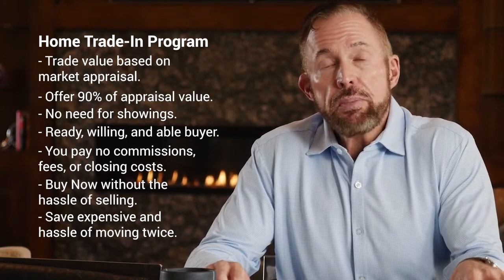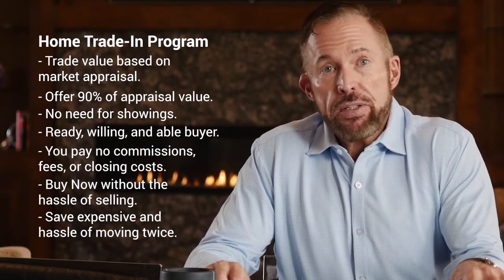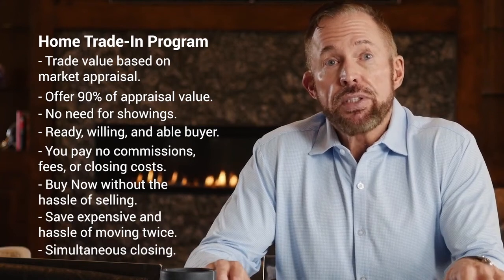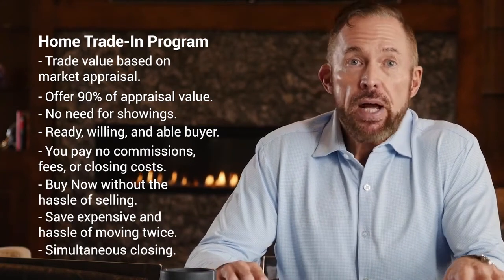Then once the new home is built, you're going to inspect the new home, and when we've got everything agreed upon, we schedule what's called a simultaneous closing. And on that day, I buy your house and you buy my house. It's a very simple process.